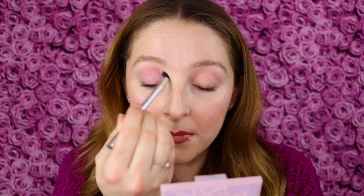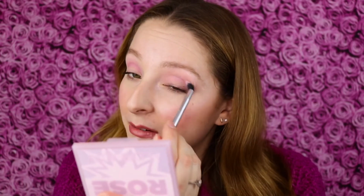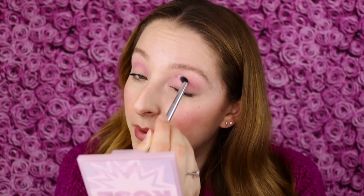This one's definitely lightly pigmented as well, but it's a really pretty color. This kind of bright purpley shade. I wish this was more pigmented because I would love for it to be like a bold, bright purple. I kind of thought, just from looking at this palette, that it would be easy to go overboard with the colors, but that's not something you have to worry about.